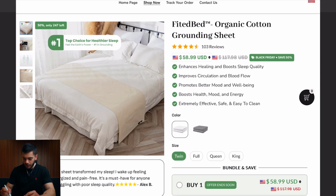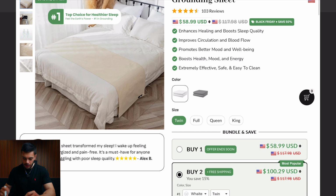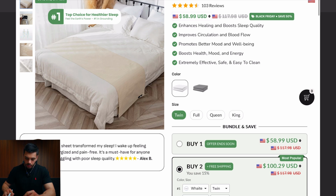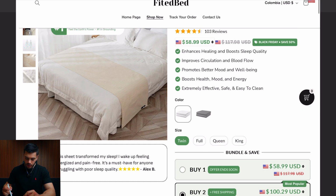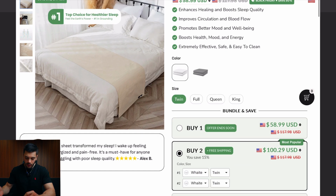You show the name of the product. You show the price and your offer. So right now my offer is 50% off for the Black Friday offer. Back in the days we were setting this during Black Friday, so that's why we had that badge right here. That's my offer. And most importantly, we have the brief description in the format of bullet points of what the product does, so we can quickly explain to the customer what it does.